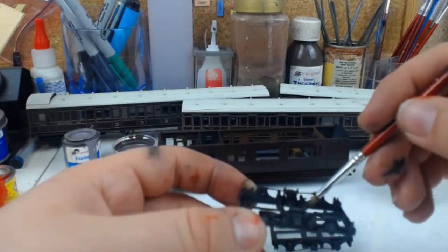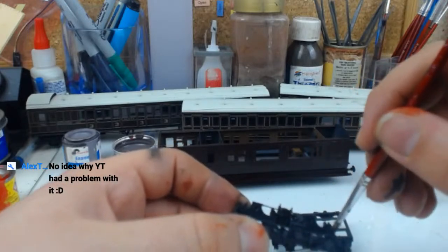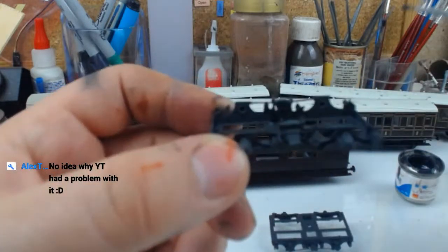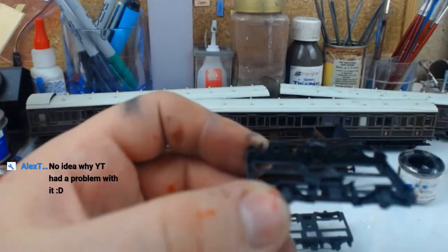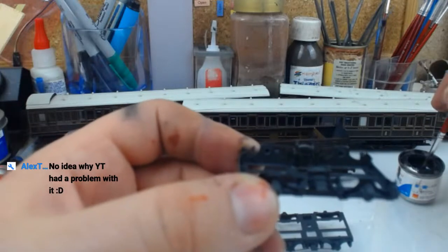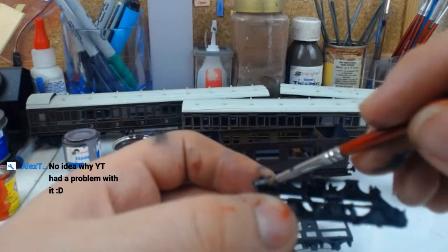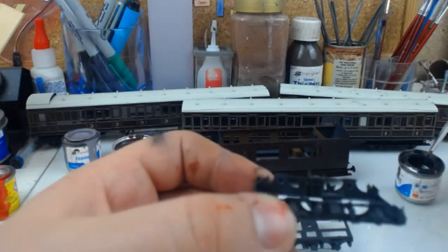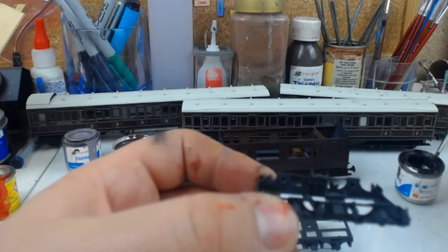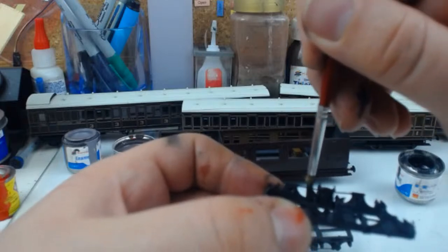So that was good. But yes, as I say, you'll notice I was really clever, and definitely didn't forget to mask up the bearings when I was primering these. So as you can see, the bearings are lovely, bright, shiny brass and not in the slightest bit the colour of the primer.